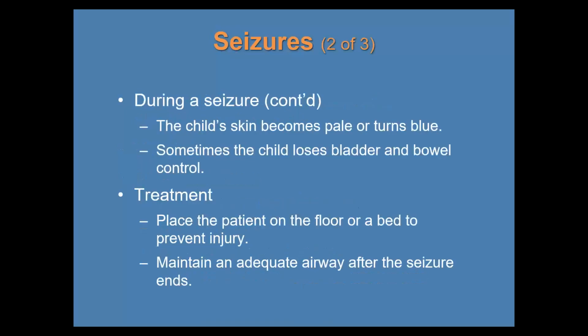So we just talked about all that. With seizures in general, the child's skin becomes pale or turns blue. Like I said, a lot of times, depending on how bad it is, they may have a loss of bladder control. It's not good, but it is what it is. We'll just have to deal with that whenever we can. But it's something to note, to say, hey, they had a seizure and they had that, so we want to convey that as well during our assessment.